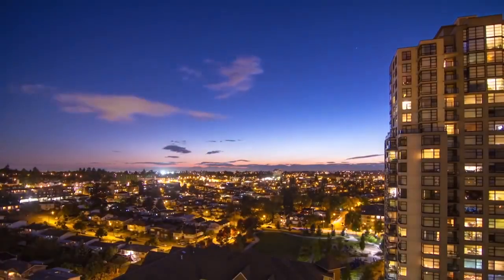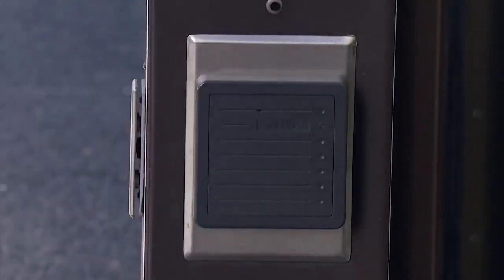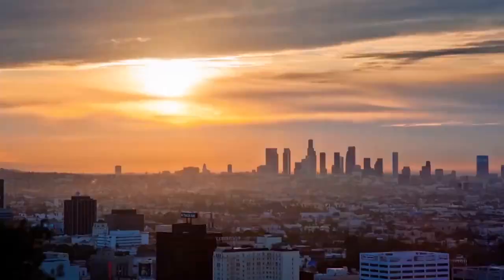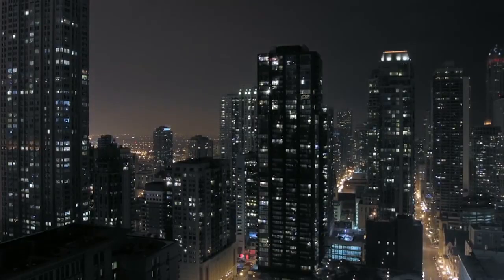Today's modern buildings are truly a multitude of smart technologies. From digital cameras and point-of-entry systems to smart lighting and energy-saving temperature controls. But managing all these separate technologies in a building can be a big problem.